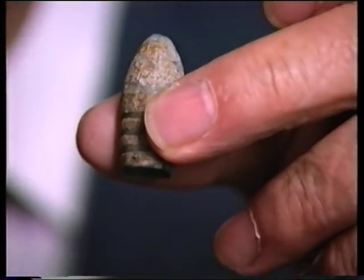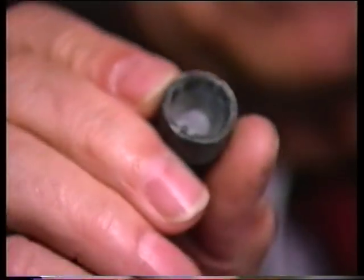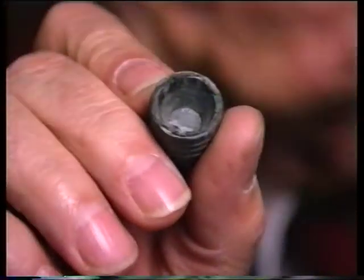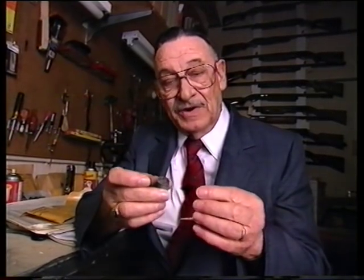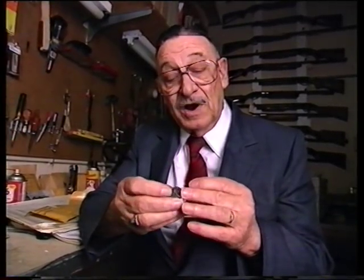These are the Minié type conical bullets, and as you can see in the bottom, they do have this so-called cavity, and this is what expands when the powder charge is set off in the chamber of the rifle, and it's fired.